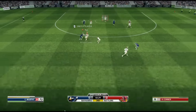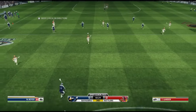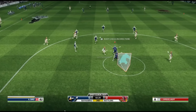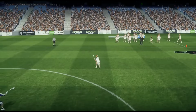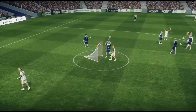Loses control. Ground ball. Come up with the possession. Chance for them now. Passes it off. Spiegelhoff. And scores. Are in front here after that goal. 10 goals for the season for him. Every time we get a look at this guy, he's scoring goals. What a year he's having.